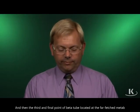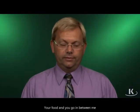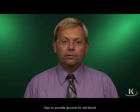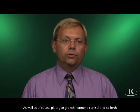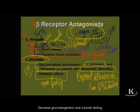And then the third and final point of beta-2 blockade are the far-fetched metabolic effects. These metabolic effects will be particularly upon fasting. So as you stop your food and you go in between meals, biochemically speaking, you depend on gluconeogenesis and glycogenolysis to provide glucose for red blood cells, brain cells in between meals. In order to do this, you need particularly the effect of epinephrine on beta-2, as well as, of course, glucagon, growth hormone, cortisol, and so forth. You can understand that then a beta blocker may actually decrease glycogenolysis, decrease gluconeogenesis, and upon fasting may result in hypoglycemia, decrease glucose.